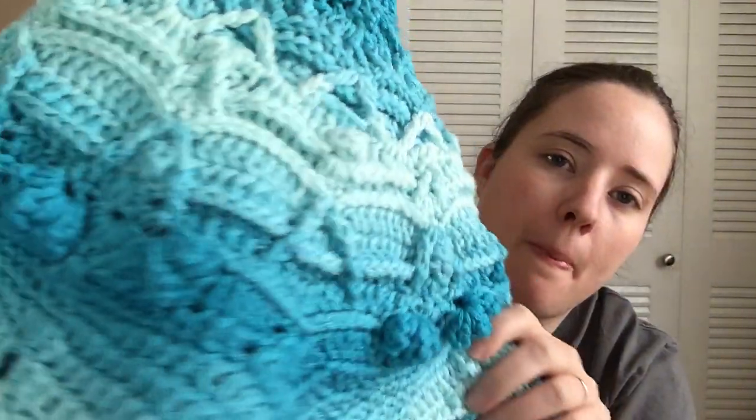And if I get it done in time, I'm going to enter this into our county fair in the baby blanket category, because it's going to be like a kid's size blanket. But it's made with Red Heart Super Saver Ombre. It's not Super Saver, is it? Maybe, I don't know. Scuba. It's the blues. It's really pretty. So far, there's a whole entire jumbo skein in here.